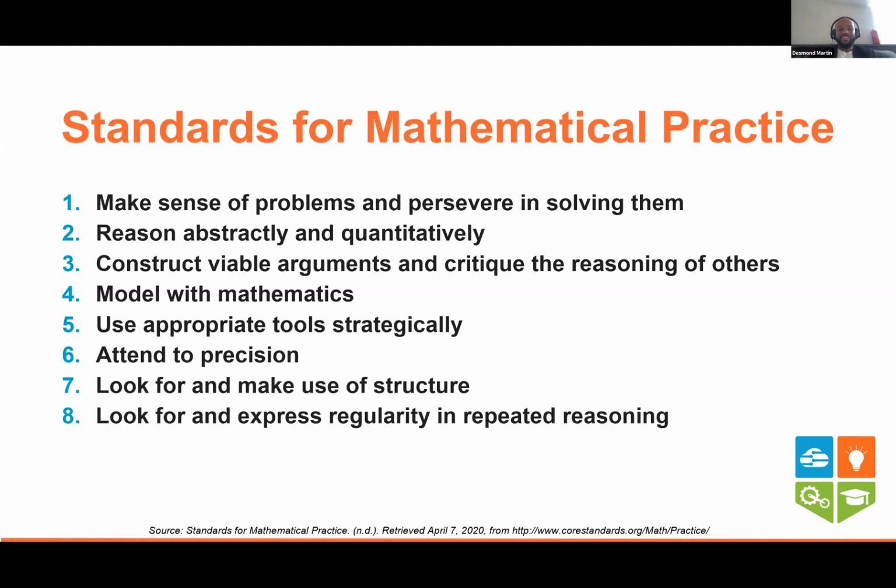Attending to precision is something that's really, really interesting because some of our problems, some of the processes that we need them to follow and that the world will require them to follow will require a high degree of precision. And in order to build that precision, students will need the mathematical skill to evaluate intermediate steps in their processes.